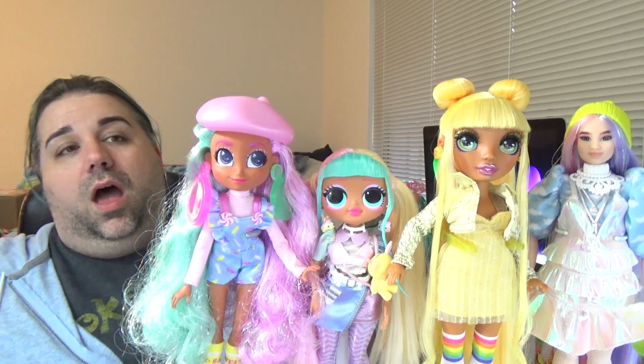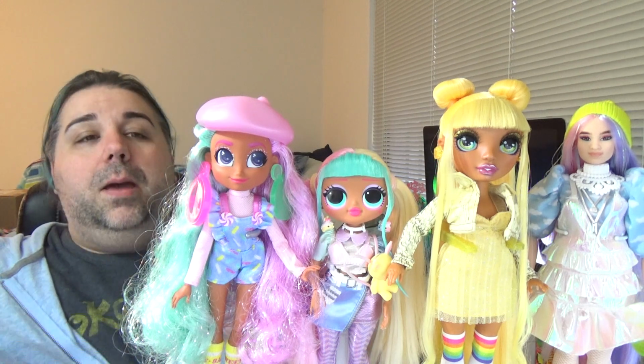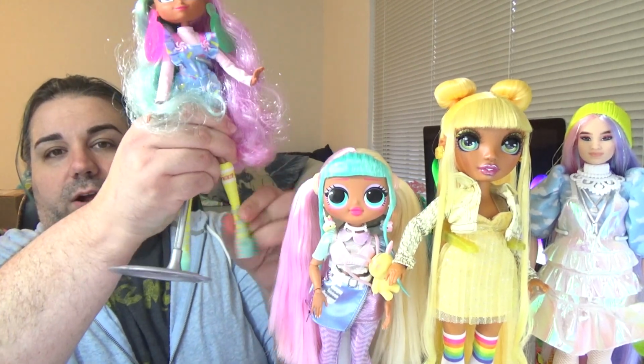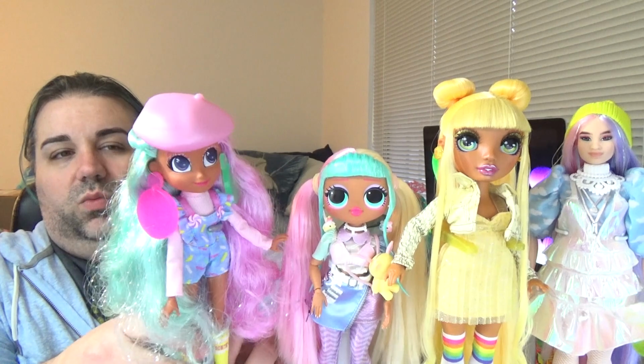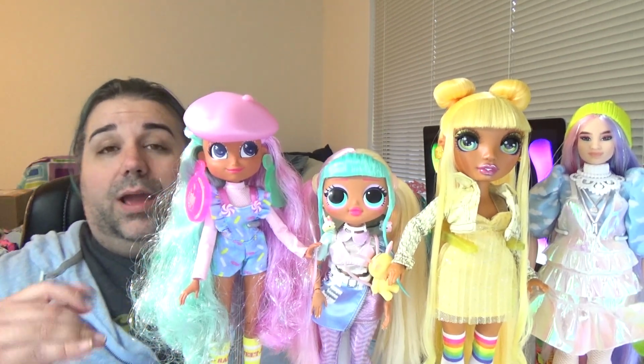The Hair Amazing dolls are probably my favorite as far as the body goes because it's similar to Monster High, but the materials they used are very different than Monster High in that their legs are very bendy, whereas Monster High's legs don't really do that. They're like a softer material and they have a harder time standing up.